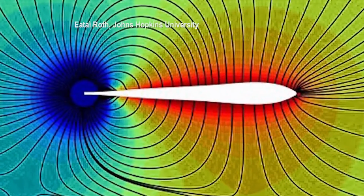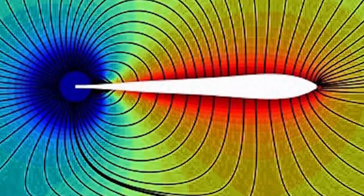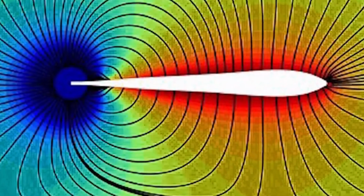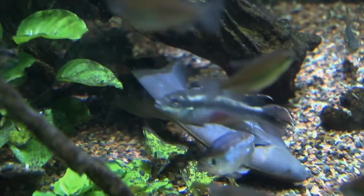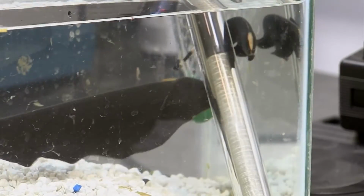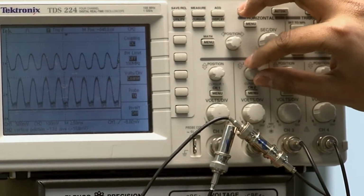When an object passes through the field, the fish has receptors on its skin to detect it. There's little voltage sensors all over the surface of the skin, and as an object comes by, the voltage changes and it says, aha, lunch. Or it says, I'm gonna be lunch, and it runs away. Each fish generates its own unique frequency, which can change when other knifefish are near.